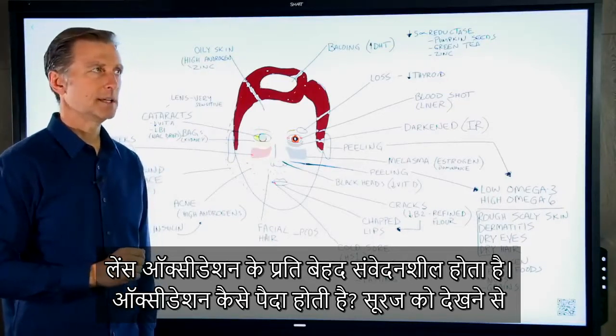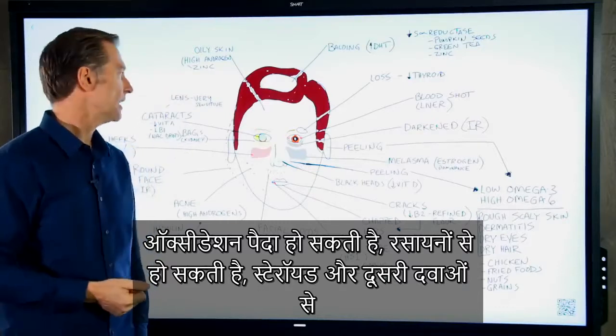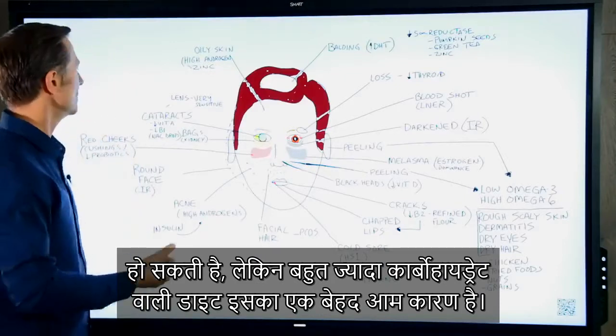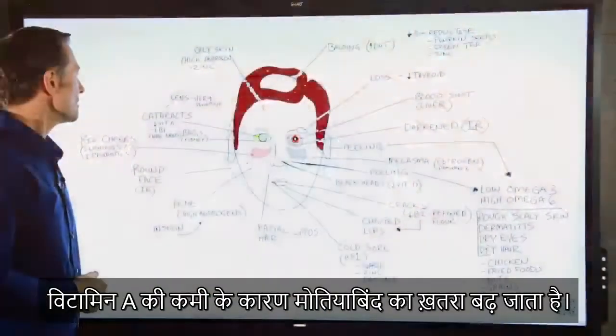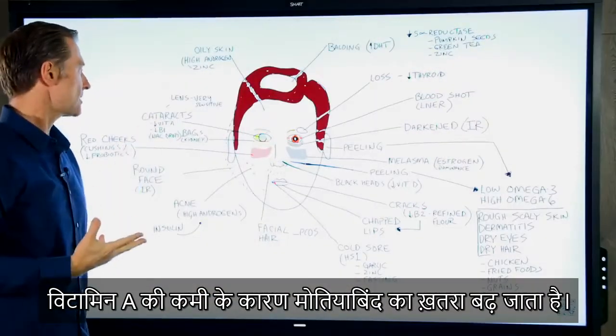You can get it from looking into the sun. You can get it from chemicals. You can get it from taking steroids and other medication. But a very common cause would be if you're consuming a high carb diet. This is why the incidence of getting a cataract if you're a diabetic is very, very high. Also, if you're deficient in vitamin A, you're more susceptible to cataracts.